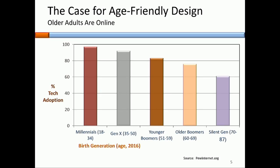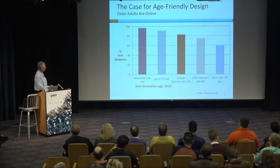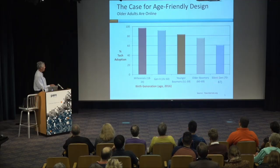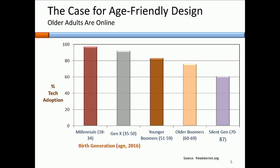So what this shows is people by their birth generations, so in the United States we refer to people by their birth generation, so there's millennials 18 to 34, Gen X 35 to 50, young boomers 51 to 59, older boomers. So this is how old these people are now. And silent generation is basically our parents, my parents. So this is their percentages of tech adoption. And you can see that 60% of the people, even in this oldest age bracket, have adopted some sort of technology. So even though it's lower than the others, that's nothing to sneeze at. That's nothing to ignore. If you're a company that makes technology, you don't want to ignore that large a number of people.